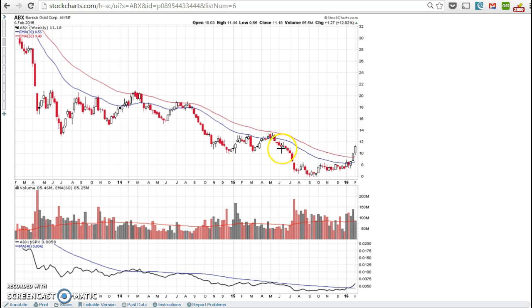Barrick Gold, notice that it was in a stage four up until recently, but it finally has broken above the 50-week moving average, which it wasn't able to do in 2014 or 2015. So we're seeing more strength in Barrick than we've seen since this bear market began in 2011.